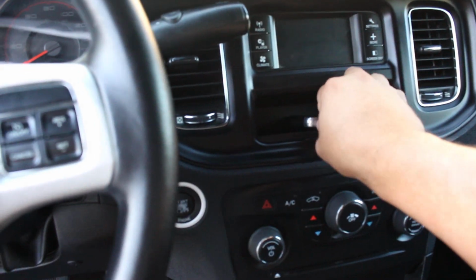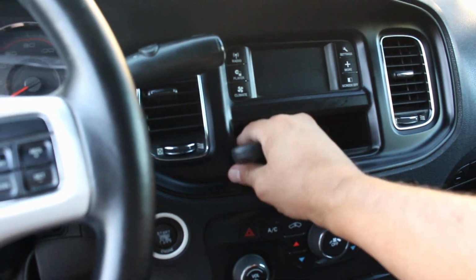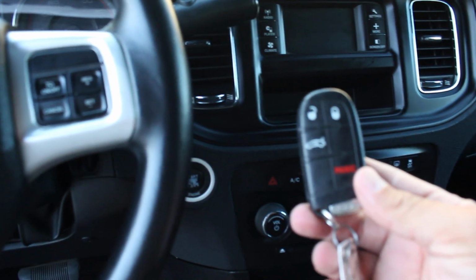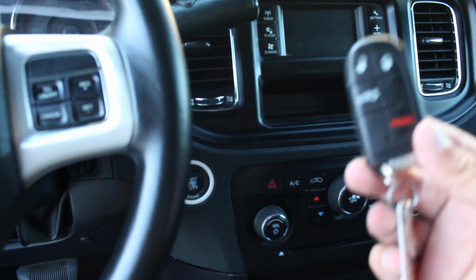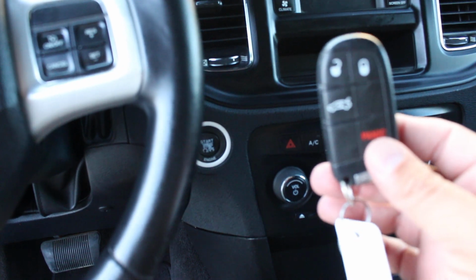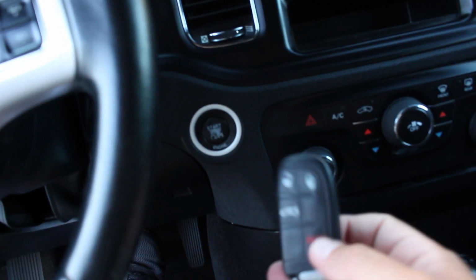Everything works. Just so you guys know, I do have one factory key fob, and I just don't like to have only one, so I called my locksmith and I had a secondary key fob made for the vehicle, so I have two keys, two fobs. It is a push start.